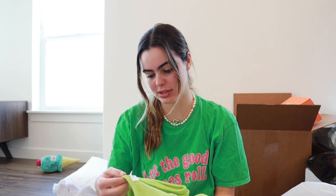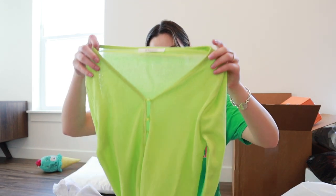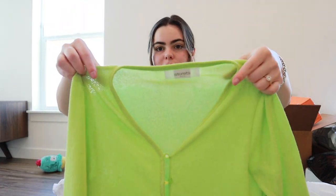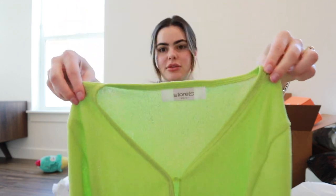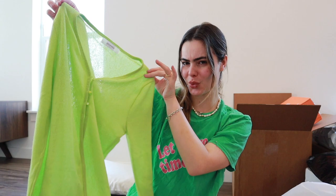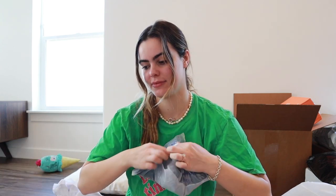Yes, sir. Next up, we've got a little cardigan. This is so cute, though. Are you kidding me? Look at the material of it. Do you see the material? Oh, and it comes with a little tie to tie around your neck, like for a little scarf. We got a vest.